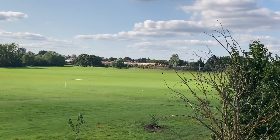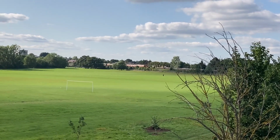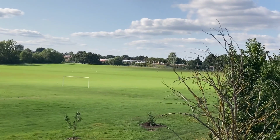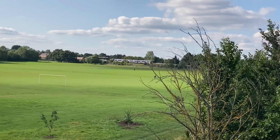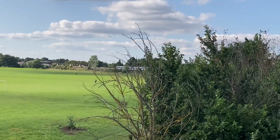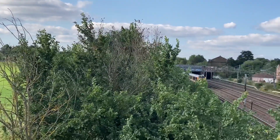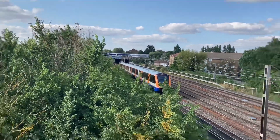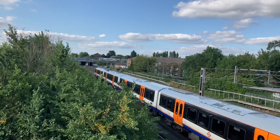And there's a Chiltern service arriving, as something is about to pass from behind, which I'll record in a second. Actually, maybe not. Oh, never mind, it's here. It's London Overground 710 from Watford Junction to London Euston. 710-264.